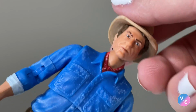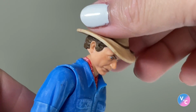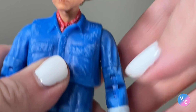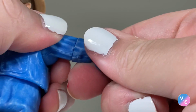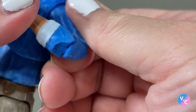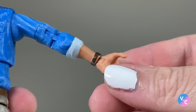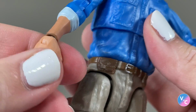Now, in terms of articulation, Dr. Grant does have a ball joint here at the neck, so you will see that it does get some pretty decent movement. It goes down, it doesn't go up a whole lot. Basically, it goes up to a neutral, and you can go side to side, of course. You can do a head tilt on it. You do have ball hinges at the shoulders, and those are pretty nicely done. There is a swivel here at the bicep. You do get double bends here at the elbows. If you get them to move all the way, you get some pretty nice movement out of them. The joint's a little unsightly, but not too bad. Here at the wrist, you do have a rotation. You hinge backward, you hinge forward, and on the other wrist, it's the same exact thing.